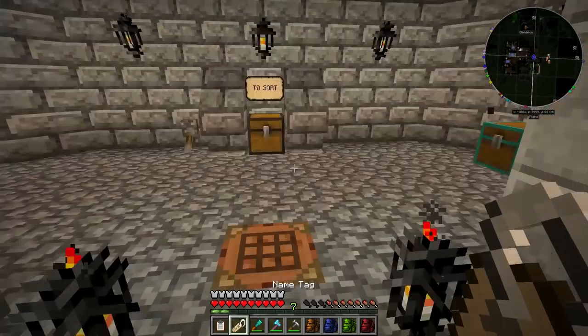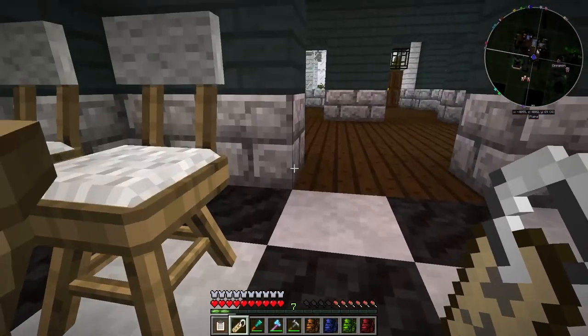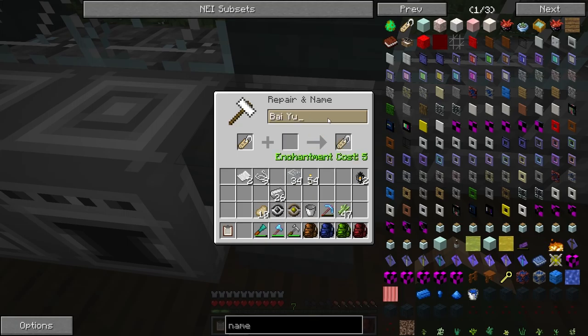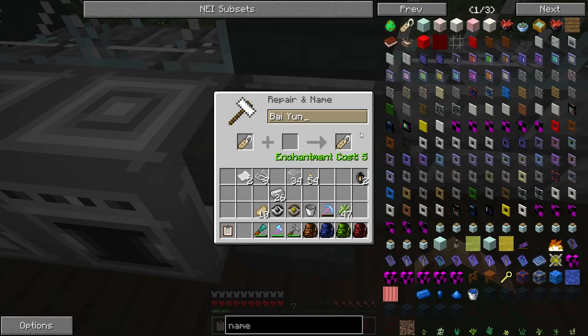There we are. And we do have enough experience, so I'm going to head up here to the anvil, which is in my workshop. And I'm going to name it. I've got to make sure that I'm spelling this correctly. As by... Yun, and I probably completely butchered that pronunciation, but this name was suggested by Ethan, and it's actually the name of one of the pandas in San Diego Zoo, which I found out, which was pretty cool, but it actually means white cloud in Chinese, which I thought was really, really cool.